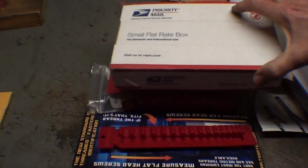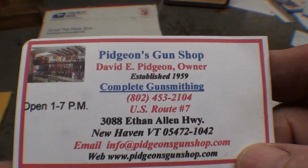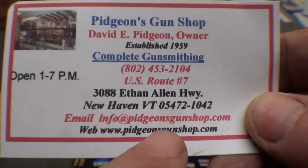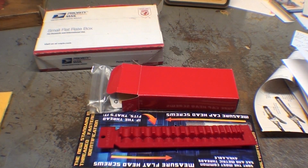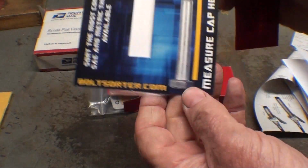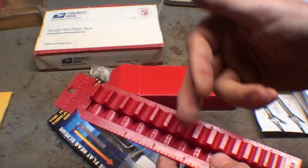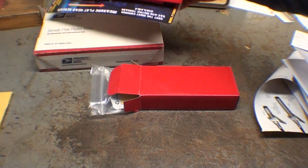David Pigeon from the great state of Vermont recently sent me 2 gifts here, and there's his card. He's a gunsmith. Dave Pigeon, Pigeon's Gun Shop. He's got a website there, so check that out. And thank you for this, Dave. Thank you very much. And I've already shown this in another video, but this is called the bolt sorter. So go to boltsorter.com. It's metric on one side and imperial on the other, so you can match up your threads and instantly know what size it is. So I thought that's neat. I've never seen one of those before.